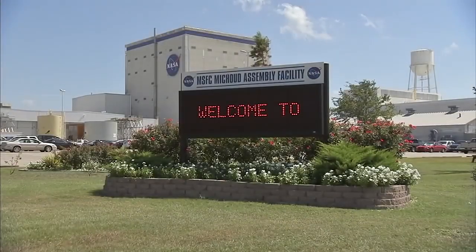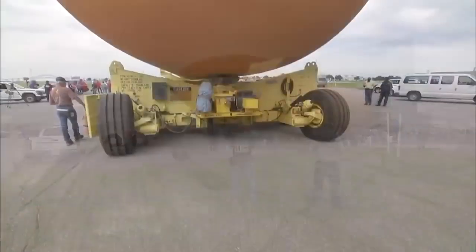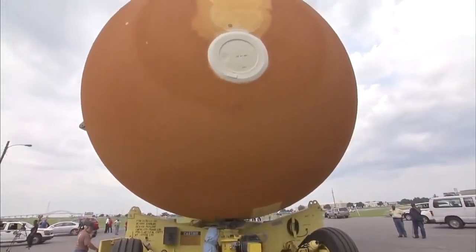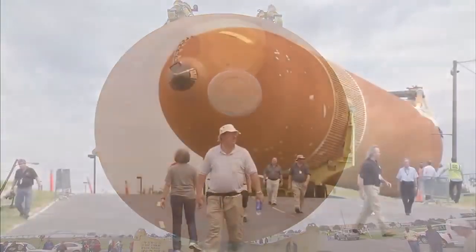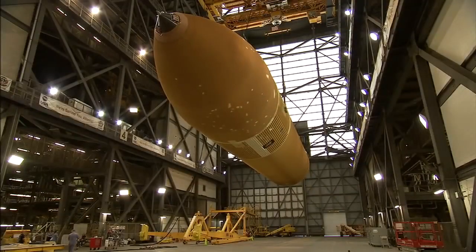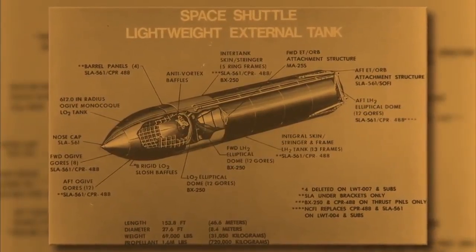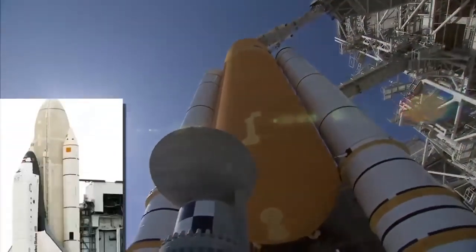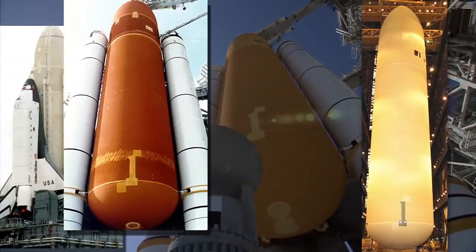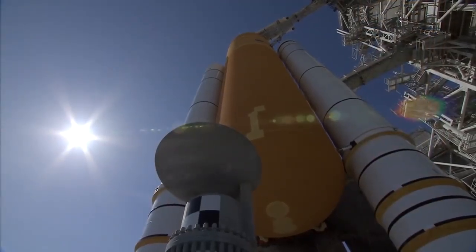At NASA's Michoud Assembly Facility in New Orleans, production begins on the shuttle's external fuel tank. The last of 136 produced here since 1973. Each one, 154 feet tall and 27.6 feet around, is capable of handling 535,000 gallons of liquid hydrogen and oxygen, enough to fill 13,375 average household bathtubs. Three versions of the external tank were created during the program in an effort to reduce the tank's overall weight and allow for heavier shuttle payloads.